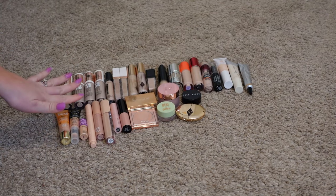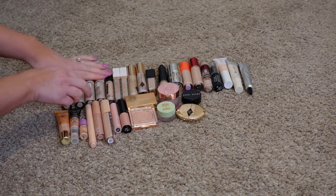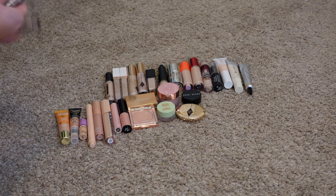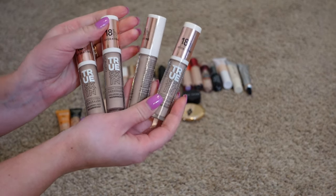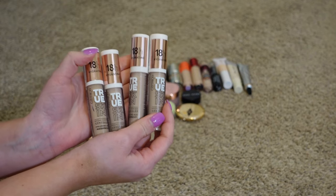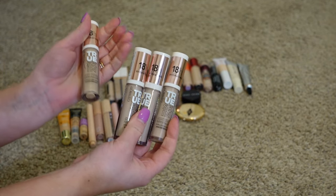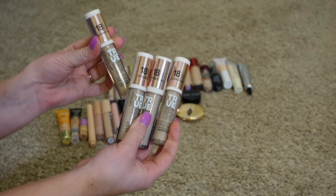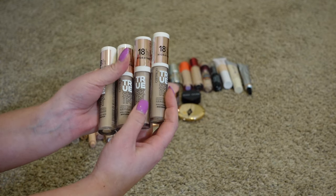All right, so here we've got concealer and any under eye brighteners or correctors, anything like that. So the first one I have here is my True Skin Concealer from Catrice. I told you that I loved this stuff. I've got three backups of my fair shade because that's normally what I am during most of the year. And then I've got one of my self-tan shade. That, by the way, is a neutral biscuit, and my fair shade is in Cool Cashmere.